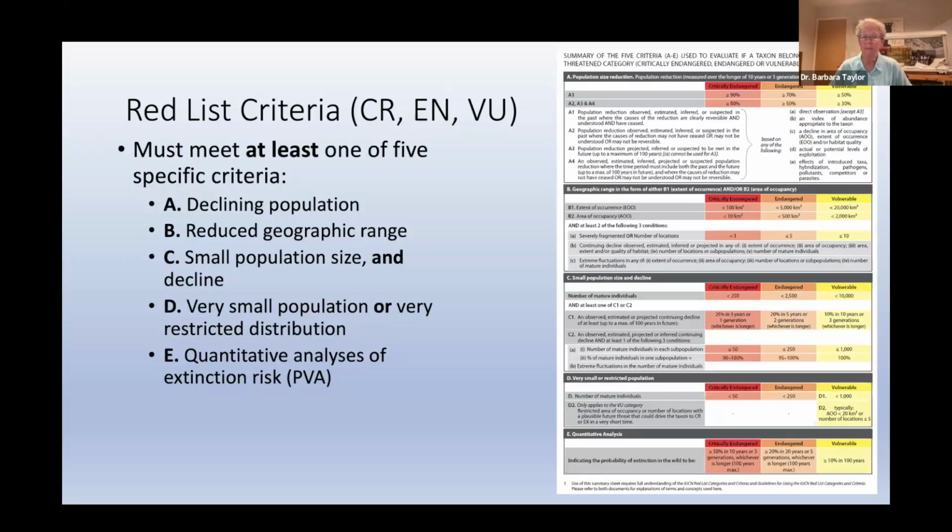So there's declining population, reduced geographic range, small population size and decline, a very small population or a very restricted distribution, and finally a quantitative analysis or a PVA. Almost all cetaceans are listed under A, C, or D. We never use B. Even river dolphins and vaquita don't qualify, but it's the most common category for plants. So every taxon uses slightly different criteria, and ours are almost always based on abundance and trends.